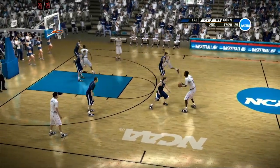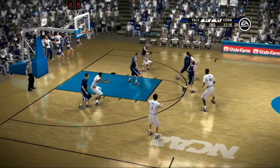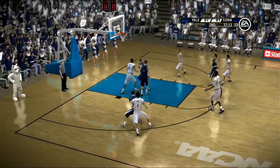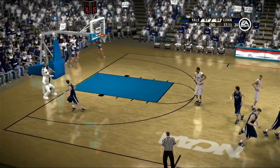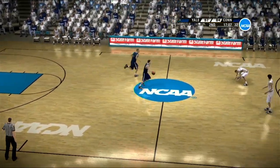Working it around the perimeter. Looking for a good shot. He's got some room. He looks for the bomb. Oh, yes. The Bulldogs are behind by 27.